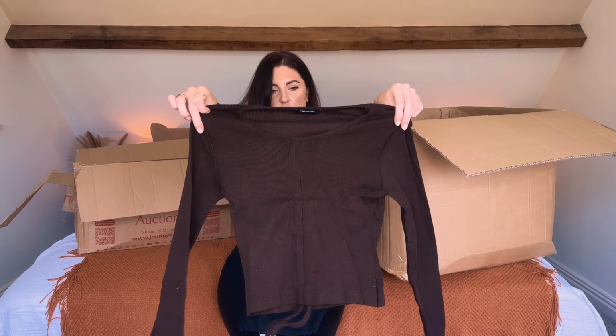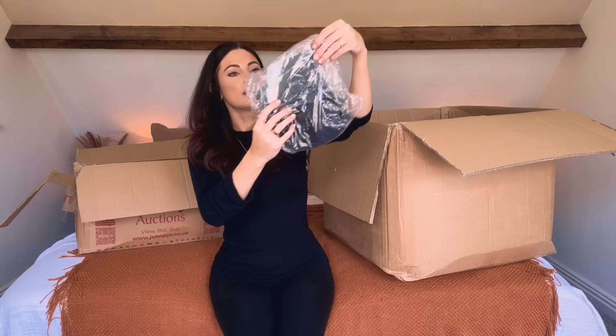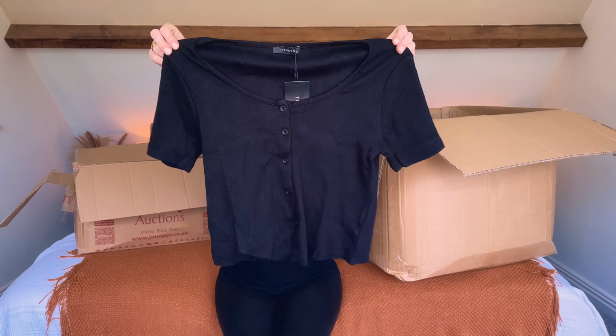But yeah, size large, that's not going to fit me, unfortunately. But there's a brown one in here, and then there's also a black one. Next up, what have we got here? UK 14. Again, it's not going to fit me, but it's really nice. It's a little button up crop rib top.